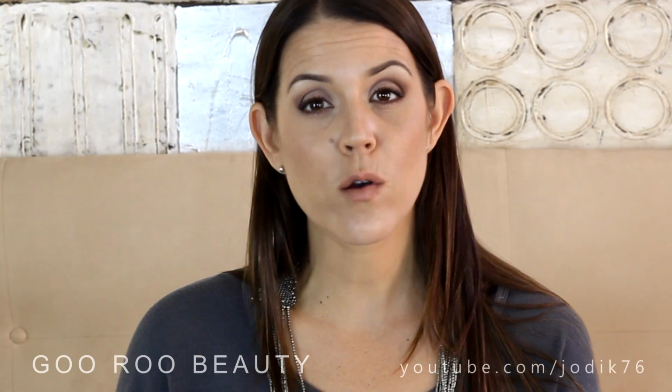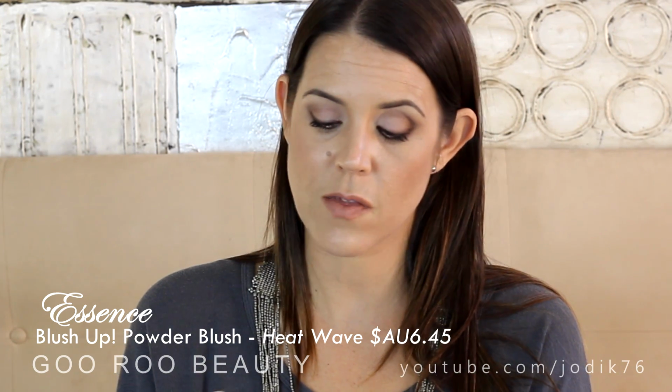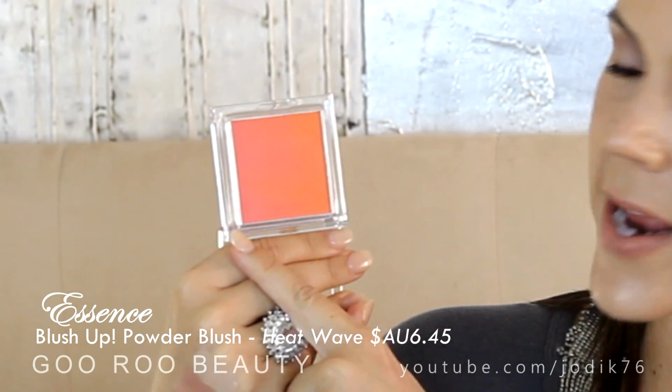While I was at Target, I also did check out some of the newer offerings from Essence, and I picked up a couple. This first one is called Essence Blush Up Powder Blush. It's in the shade Heat Wave, but I didn't see any other shade options there. It's like one of those ombre type blushes.